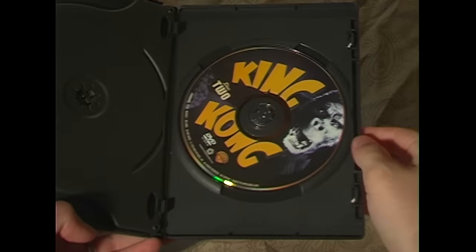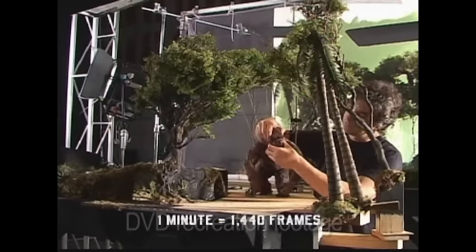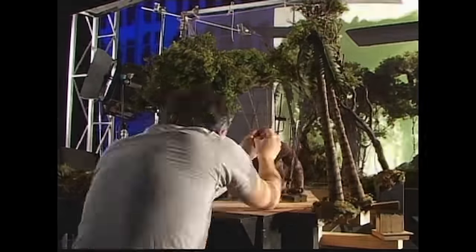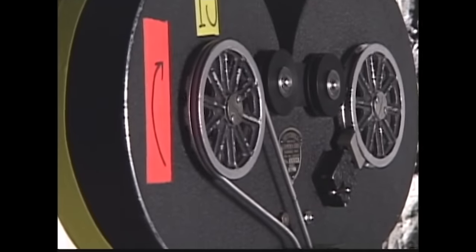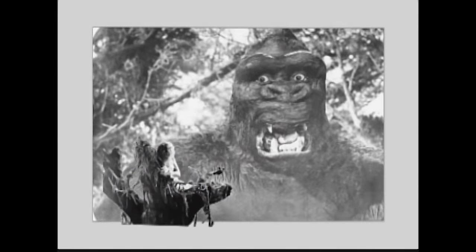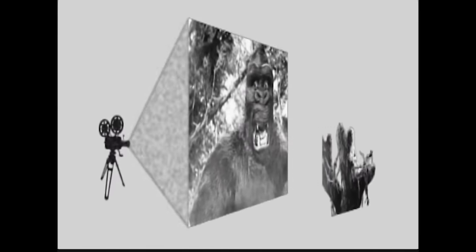On the second disc, there's a 7-part documentary detailing the making of Kong. As you probably know, King Kong and all the dinosaurs are stop motion, but it's hard to imagine the hard work that went into it. To animate 1 minute's worth of film could have taken 150 hours. And to combine the live actors with the stop motion footage, they had to invent all these new techniques.